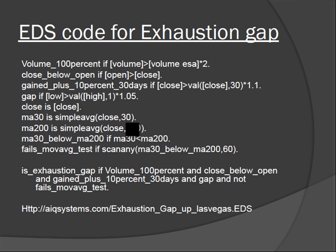This one's up on the AIQ server. Hey, it's not on the line in here. This is good, so you can actually see the link. So download that and have a look at it.